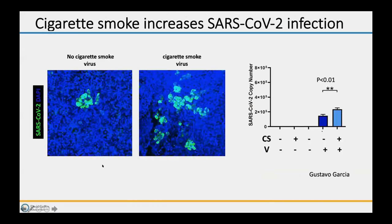And so this is an example of what the cultures look like. And here I'm showing you in green, the SARS-CoV-2 virus. And in blue is the DAPI, which is staining the nuclei of the cells. And the first culture here on the left is showing you where there's no cigarette smoke and just the virus. And I hope you can appreciate in green, you can see a cluster of cells that's been infected by the virus. And then on the right panel here, I'm showing you where cigarette smoke exposure was done before viral exposure.